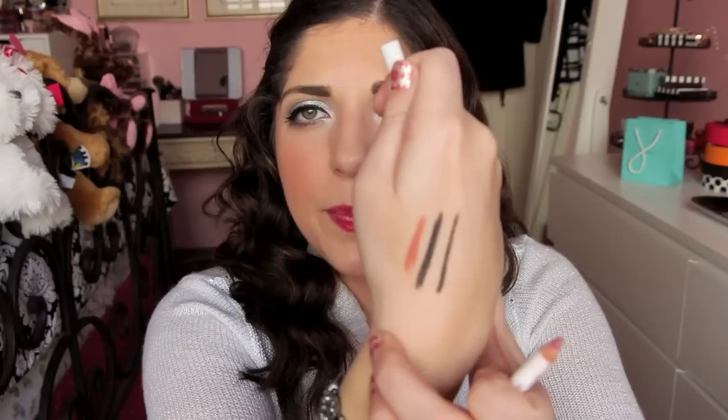It's a little stub right now, but I'm going to do a little swatch of it for you. And as you can see, it has more of that mauve-y, brownish pink tone to it. It's not all the way nude, and it's not all the way pink. So it looks more like my lip color, and that's why it just works so well for me. So I definitely love this.